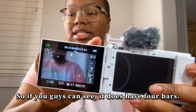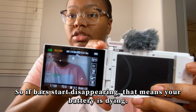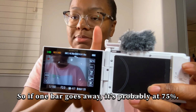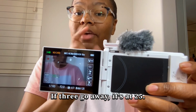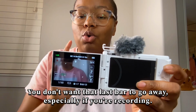So if you guys can see, it does have 4 bars. If bars start disappearing, that means your battery is dying. If 1 bar goes away, it's probably at 75%. If 2 go away, it's at 50. If 3 go away, it's at 25. And you don't want that last bar to go away, especially if you're recording.